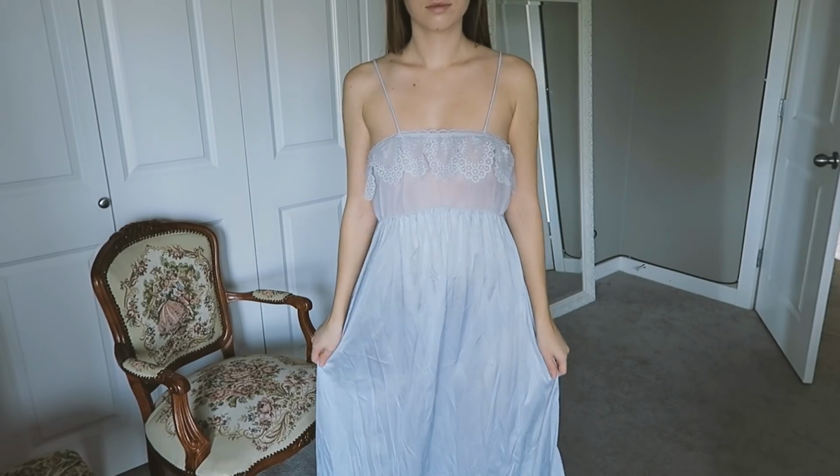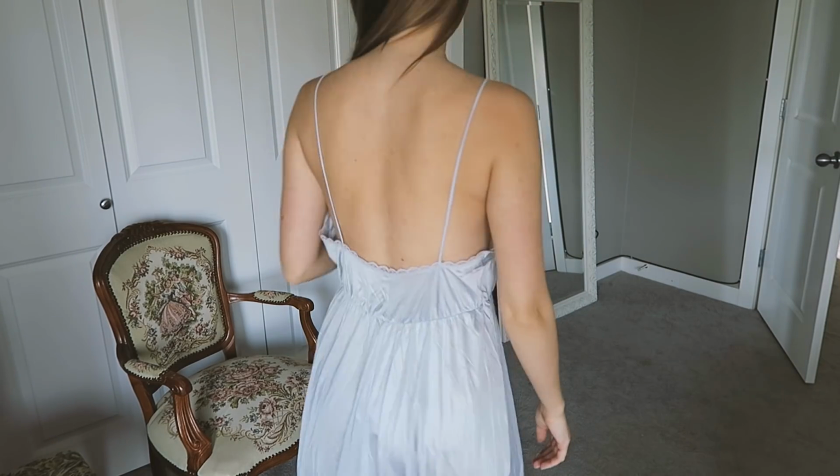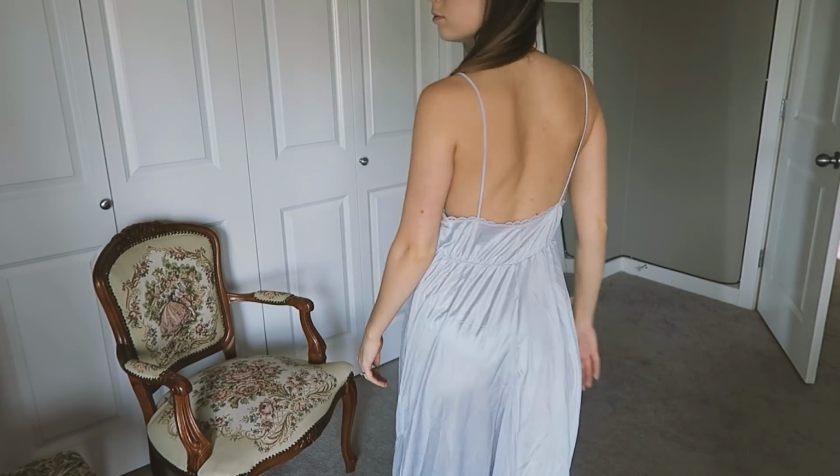Here's another nightgown, Value Village, $6 I think, $6 or $5. Sorry, it's a little bit crinkled. It's gray and I don't have anything in this color. And yeah, I love the back on it. I love the detail on the chest.